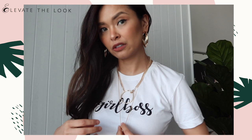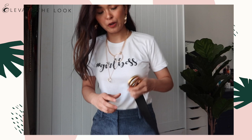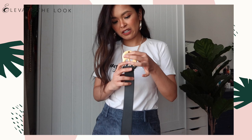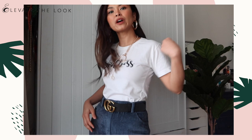Okay, so this is the pants, diba? Lagyan natin ng belt yan. So if you have a statement belt, wear that. It's one way of elevating your white shirt and kung naka-jeans ka lang. So here I have this statement belt, pero hindi naman kailangan Gucci. Since I have it, might as well wear it. See? There you go. Your plain white shirt and your jeans elevated.